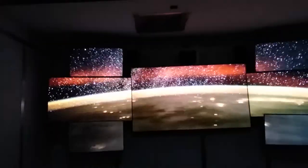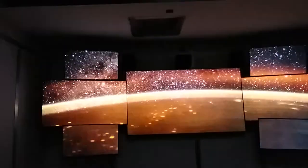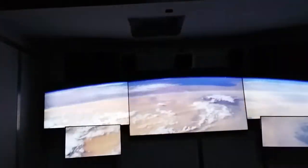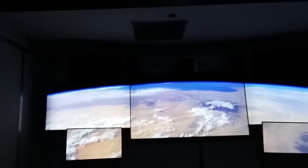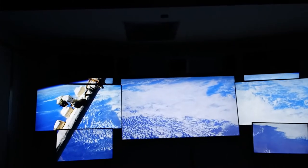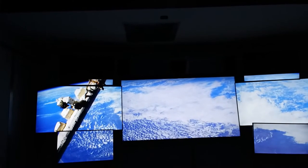Traveling at 17,100 miles per hour at an altitude of 249 miles. For those of you going on to Mars or the Moon, have a safe flight.